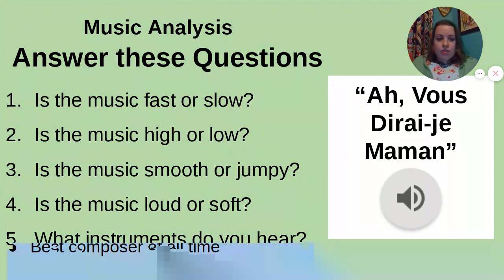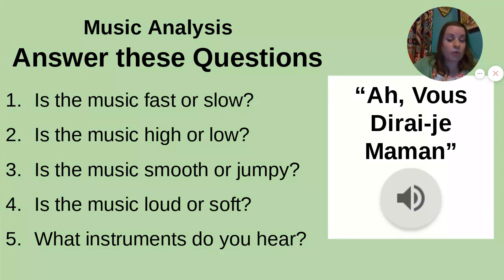Today, we're going to listen to a little bit of a song that I'm going to try to pronounce. Ah, vous dirai-je, maman. You are going to recognize the tune to this song right away. That's my guess, anyway. If you grew up singing some nursery rhymes, you might know this song.